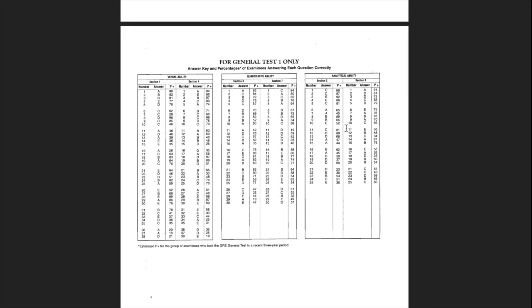Here I'm again saying no need to solve analytical ability, but you must solve all the questions in quantitative ability. But for verbal you need to solve 1 to 7 questions, ignore the 8th to 16th questions, and again solve the 17th to 27th questions, and then you can ignore the remaining. So that's the Big Book.